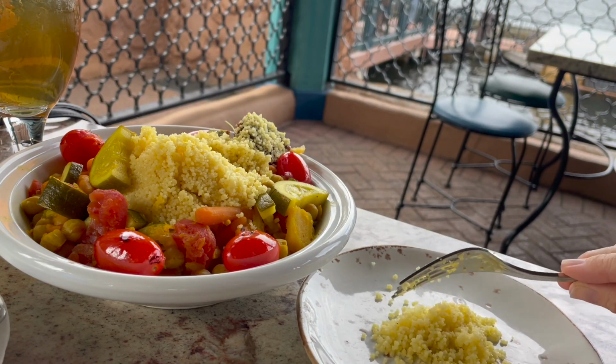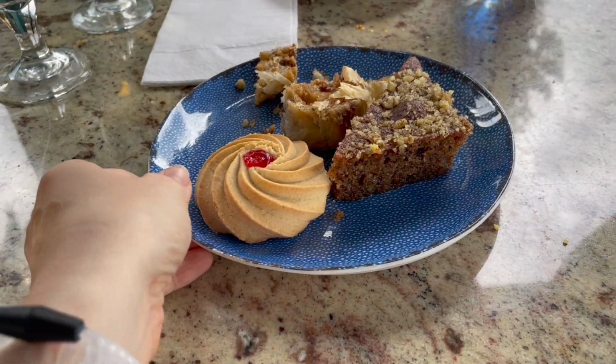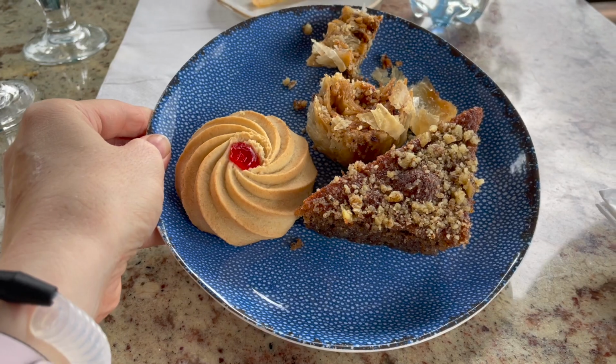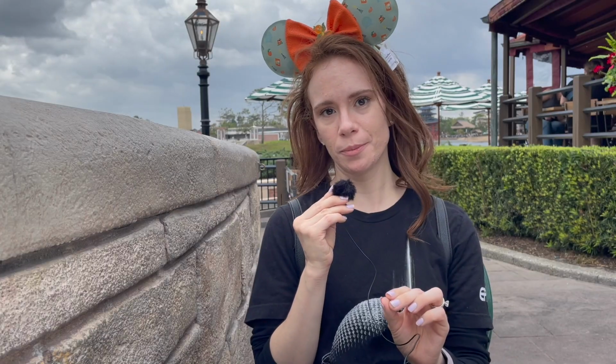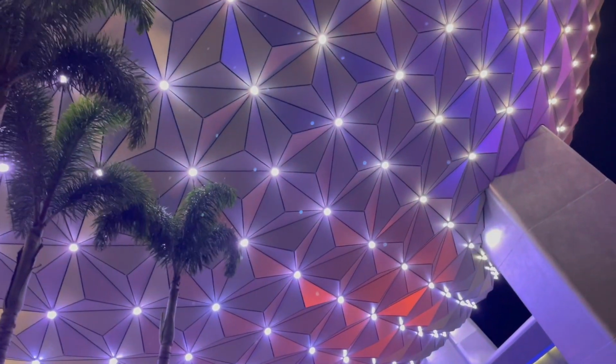My vote for the dining package is always Morocco. The food is seriously underrated, and it's really close to the American Gardens Theater where the shows take place. Although there are multiple EPCOT restaurants that are part of this, serving options for breakfast, lunch, and dinner, so whichever one works best for your EPCOT day.